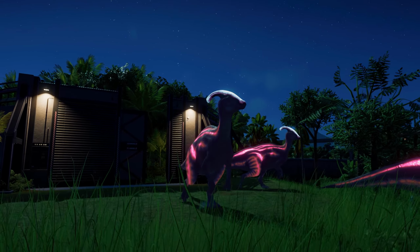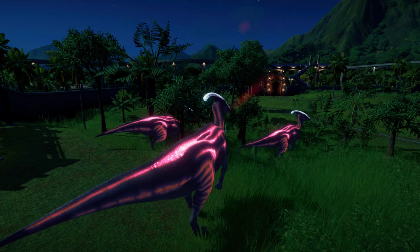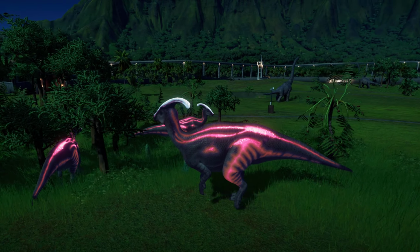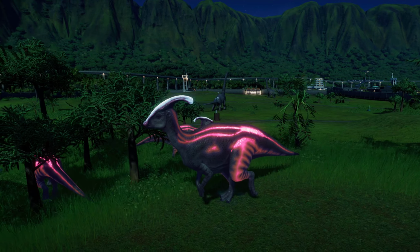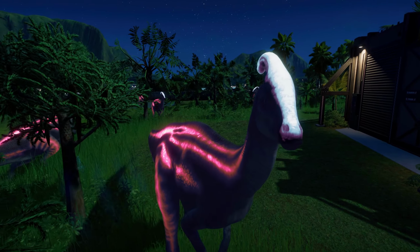So this next dinosaur, the Parasaurolophus, has a flair for the dramatic, especially where its head is concerned. It has a distinctive cranial crest, which is used for added resonance in its vocalizations and to regulate its body temperature.